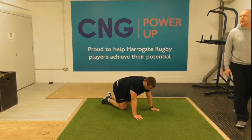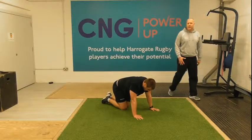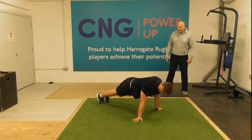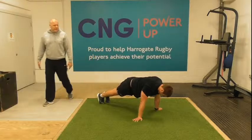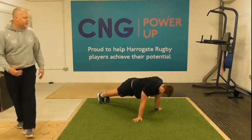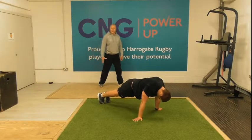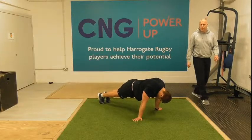Keep it going. Working well. 3, 2, 1, into our leans. Brilliant, Mike. Great position to start. Let's keep that going. Again, hold that position. Pull the posture tight. Keep our shoulders strong. Keep working, Mike. Don't worry about the clock. Just stay strong. Keep pushing. Couple more.